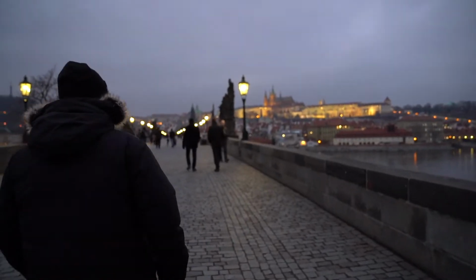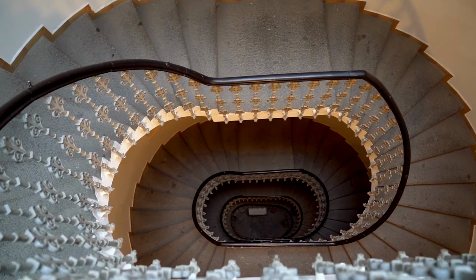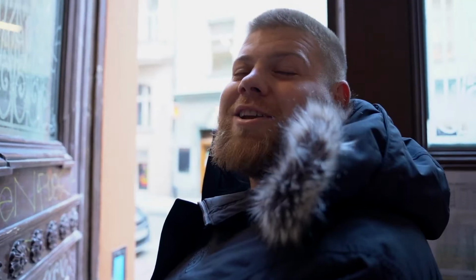We are heading out for our first day in Prague. So, let's go. This is our walk every day because there's no elevator. 96 stairs to our apartment.